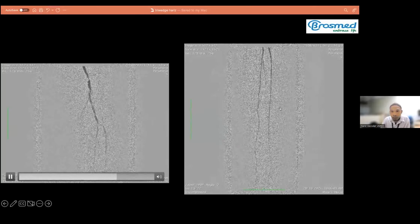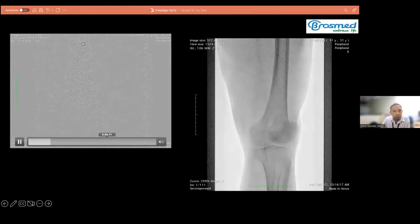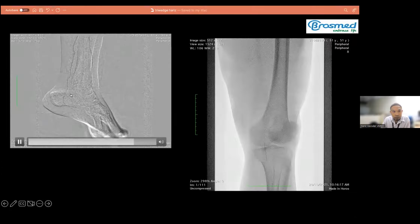So this is the angio run. As you can see, antegrade puncture, 6 French sheath put in, and there are multiple stenoses along the distal SFA, and also the popliteal area, as you can see here. And then at the trifurcation, there's also stenosis in the proximal TP trunk. The tibial vessels look fairly okay. And the runoff to the foot, as you can see.